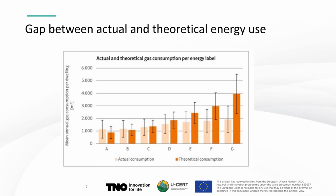And that is not the only issue. A multitude of studies done in many countries show that there is a gap between the theoretical energy use and the actual average energy use of that label. The graph you see here shows that phenomenon. The dark orange bars illustrate the average theoretical energy use per label, and the light orange bars the average actual energy use per label. For less energy efficient F and G label houses, you see that on average, the theoretical energy use is much higher than the actual energy use.